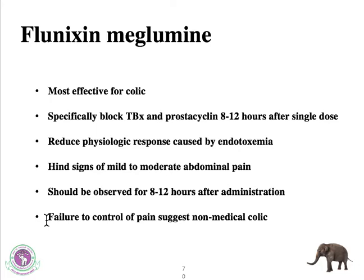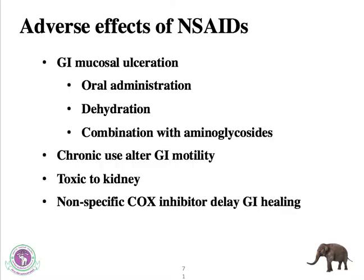It's indicative of severe pain or non-medical colic. Like the other cases, NSAID is a good drug, but it can also cause side effects like GI mucosal ulceration, especially if you do the oral administration. I don't know anybody that gives oral doses of this one.